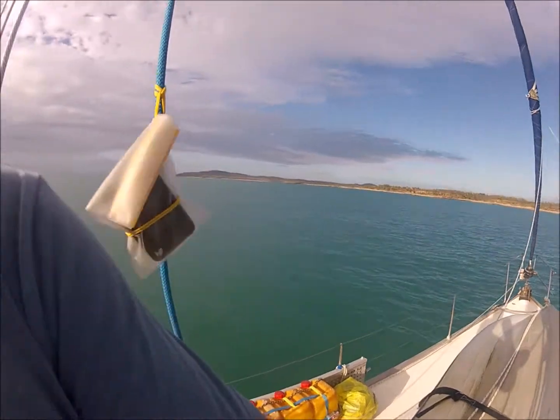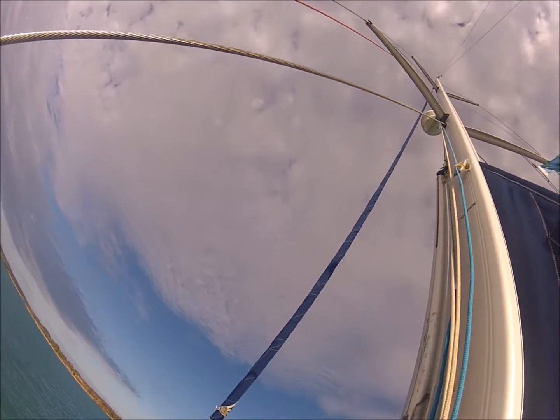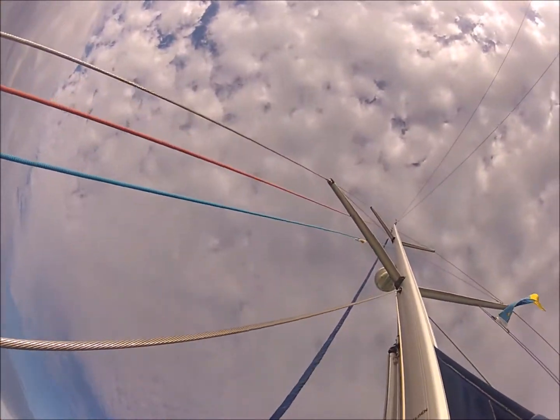Desperate times call for desperate measures to get some sort of internet signal, to get our weather. But when we're out on the outer islands, we launch our mobile Wi-Fi router up the mast.